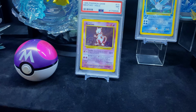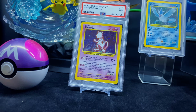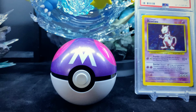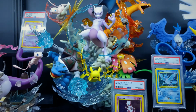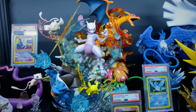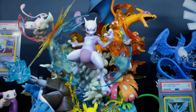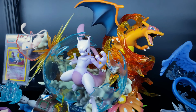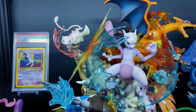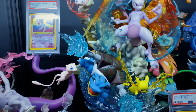Another nostalgic PSA 7 card coming in with the base set Mewtwo. Right next to it is a Master Ball, picked up from the same series where I got my Pokeball off Amazon, and then the Counter Attack of Mewtwo by MFC Studio. There were two versions made of this statue, the regular and then the clones version, which I only believe there was 20 made in the world. 20 made!